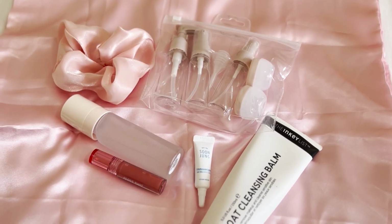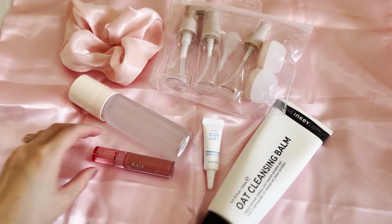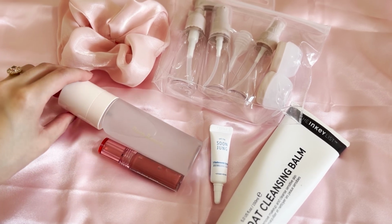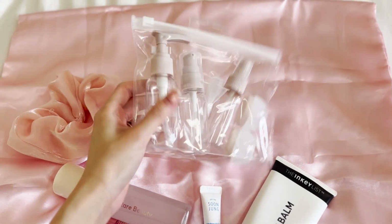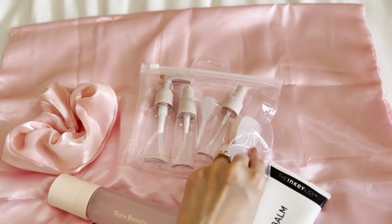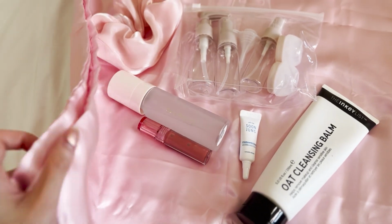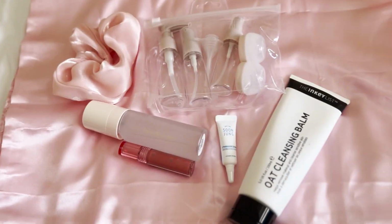My friend Jay sent me a package, and this is everything that she sent me. I got this Kaja lip gloss. Don't mind my nails. And also this Rare Beauty setting spray, scrunchie, travel size, I don't know what you call this, travel size bottles, and this Inkylase cleansing balm, and also this satin pillowcase. They're all pink, because she knows I love pink.